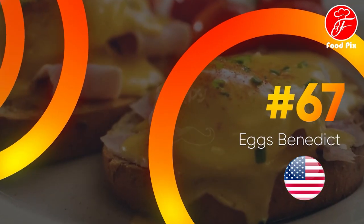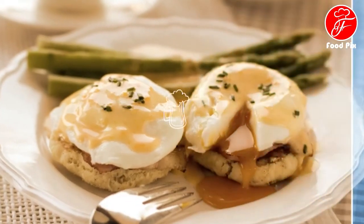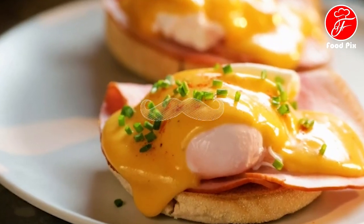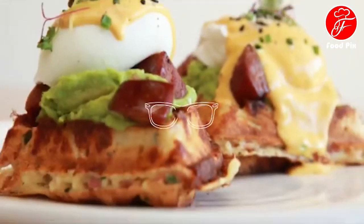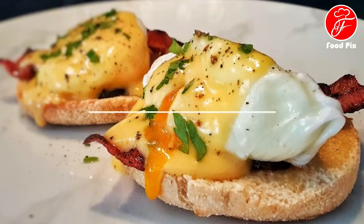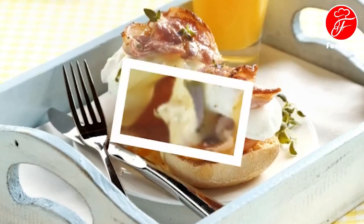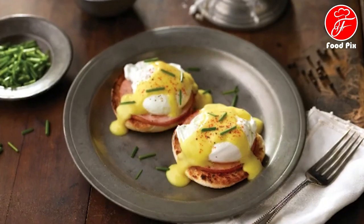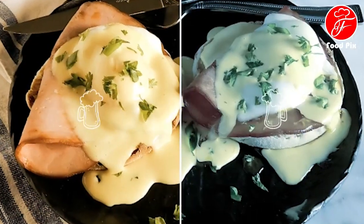Number 67, Eggs Benedict from United States of America. Score, 4.2 from 5. Eggs Benedict is a breakfast or brunch meal consisting of toasted halves of an English muffin that are topped with a slice of ham or bacon, a poached egg, and sauce hollandaise. Although there are numerous theories about the origin of the dish, most people agree that credit should be given to Delmonico's restaurant. It is believed that Delmonico's chef named Charles Ranhofer invented the dish in 1860s for a customer named Mrs. LeGrand Benedict, who wanted to eat something new.